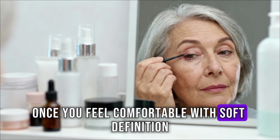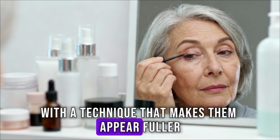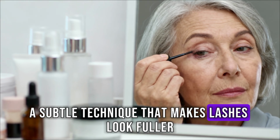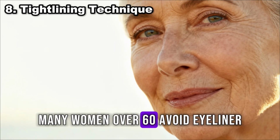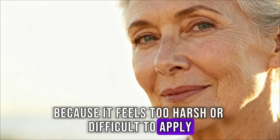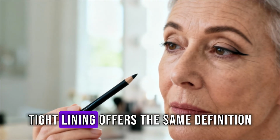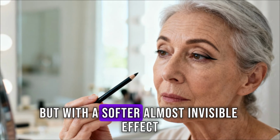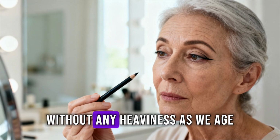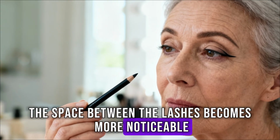Once you feel comfortable with soft definition, you can enhance your lashes even more with a technique that makes them appear fuller without applying heavy liner. A subtle technique that makes lashes look fuller. Many women over 60 avoid eyeliner because it feels too harsh or difficult to apply. Thick lines can drag the eye downward and emphasize sagging lids. Tight lining offers the same definition, but with a softer, almost invisible effect that enhances your natural beauty without any heaviness. As we age, the space between the lashes becomes more noticeable.